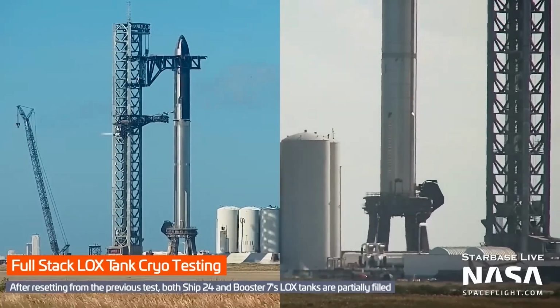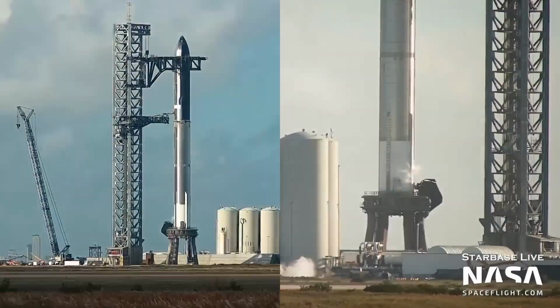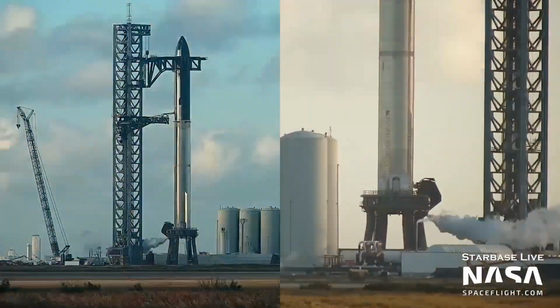After weeks of upgrades, the OLM's fire suppression system was tested twice on the 10th, along with Booster 7's 10th Spin Prime test. On November 14th, Booster 7 completed its 5th static fire, its first with more than 10 engines. 14 Raptor 2 engines were fired for 10 seconds.